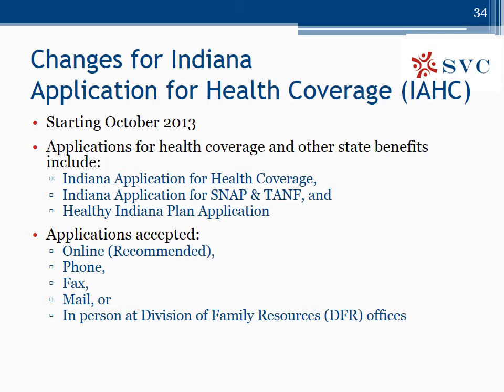Beginning in October of 2013, applications for health coverage and other state benefits include the Indiana Application for Health Coverage, the Indiana Application for SNAP and TANF, and the Healthy Indiana Plan application. Applications will be accepted online, which is the recommended mode of application, by phone, fax, mail, or in person at a Division of Family Resources office.